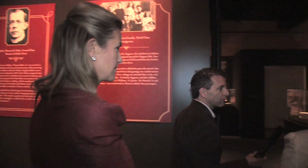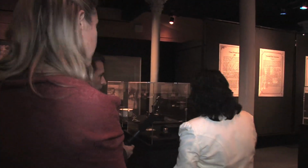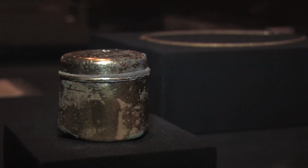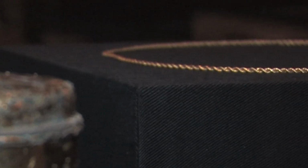We have some more of our never before seen artifacts in this particular gallery. So when we come upon here, look at this beautiful gold-plated toiletry case. When you think about how we travel today through security with our 3-ounce bottles and plastic, this is what this would be used for, carrying your toiletries on board Titanic. And I think it's beautiful. And the braided chain that you see right there, again, we're debuting that here at the Louisville Science Center.